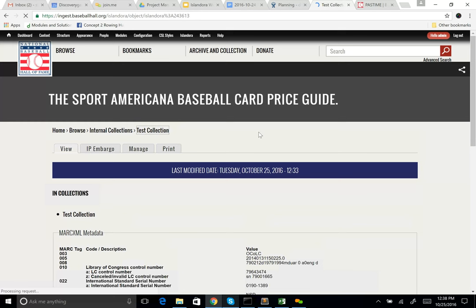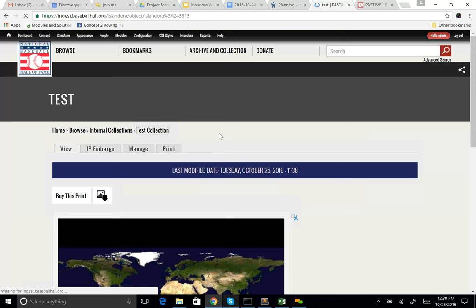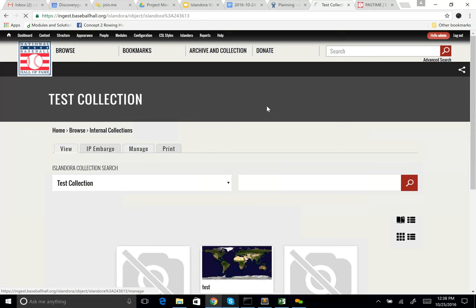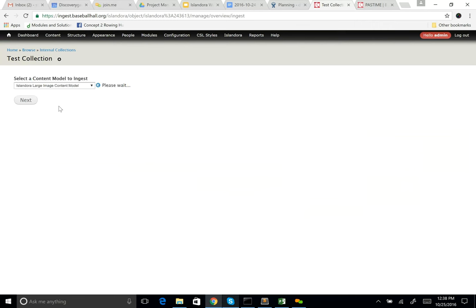And to do that, I'm just going to take a look at a test image that we have in here. And actually, maybe not. Let's put something new in. I think if we put something new in, we can see a little bit about the ingest workflows. So I'm in my test collection. If I want to add a new object, I just say I want to add a new object. Let's make it a large image.